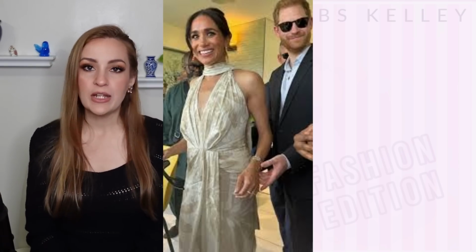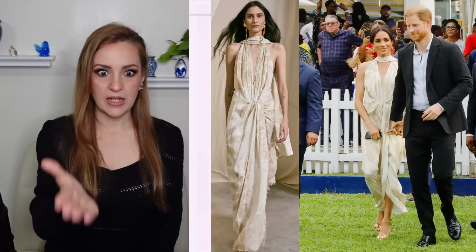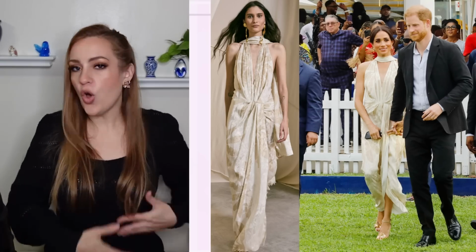So this dress essentially could not lay properly. It's supposed to look like this, but instead it looks like this. It's a nightmare. It's so much visual weight and bulk and fabric all right here at her midsection, making her look thick and frumpy. Super odd.